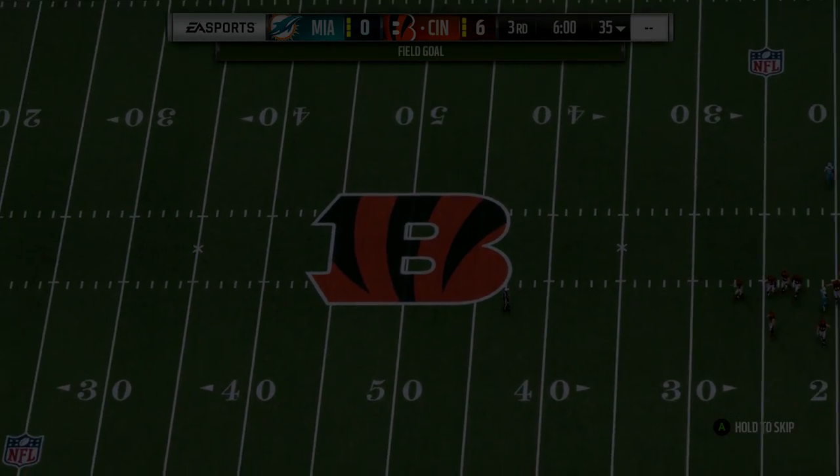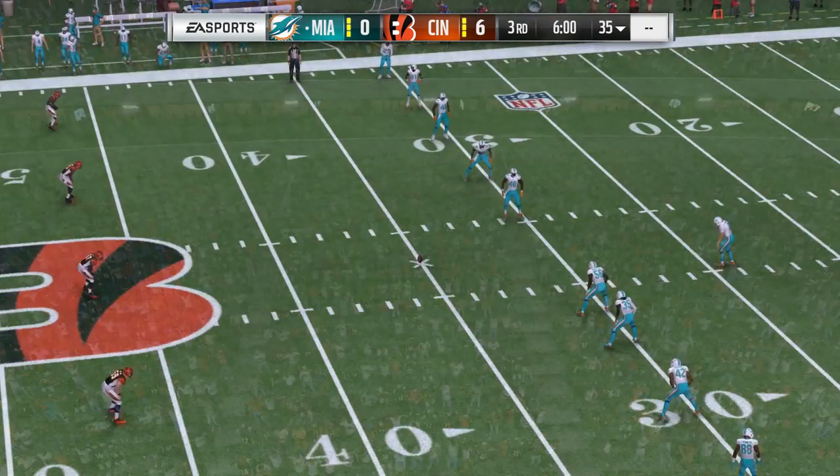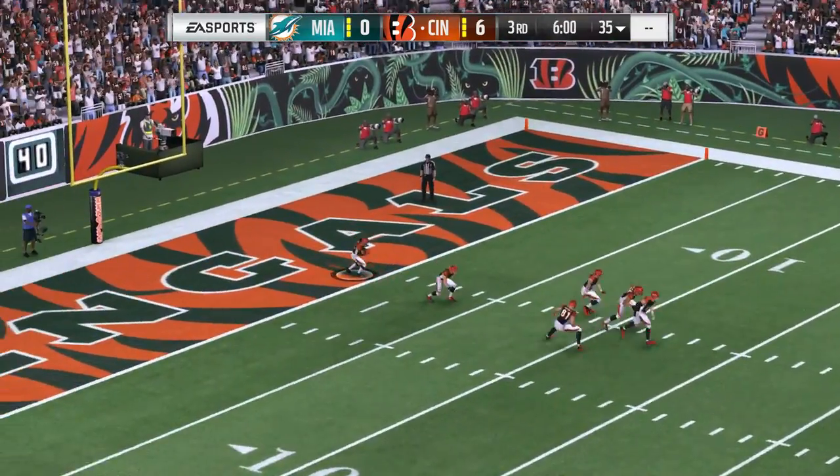So a couple of field goals, that's all we've been able to muster through two quarters of play. 6-0 is our count at the break. As we'll send you down to Orlando, where Larry Ridley has our EA Sports Halftime Report.